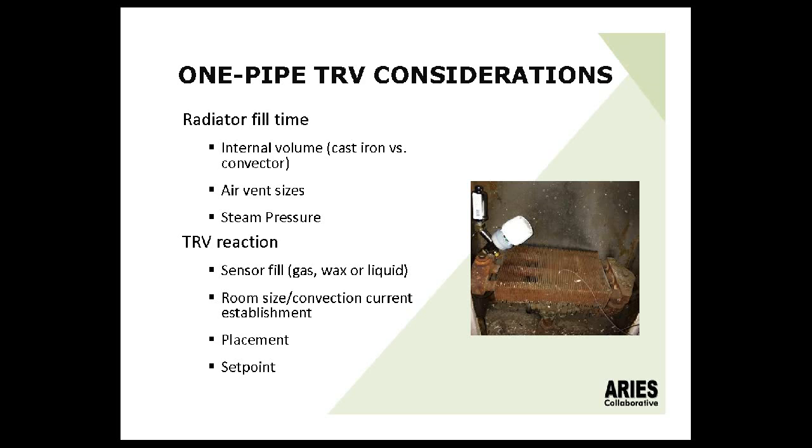So the manufacturers of the TRVs recommend venting the steam mains and risers aggressively and using small air vents on the radiators themselves so that fill time can be extended as long as possible, giving the TRV more time to respond to the space temperature. And the pressure at which the steam is delivered is also going to affect that fill time a little bit. So the reaction of the TRV has to happen in less than 10 minutes for a cast iron radiator and less than 2 minutes for convectors.